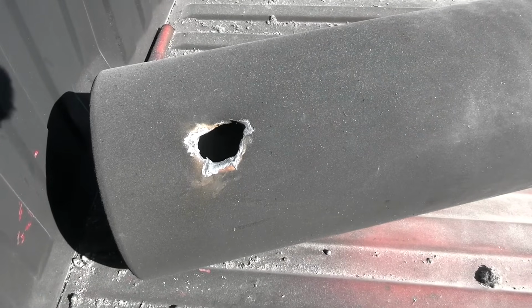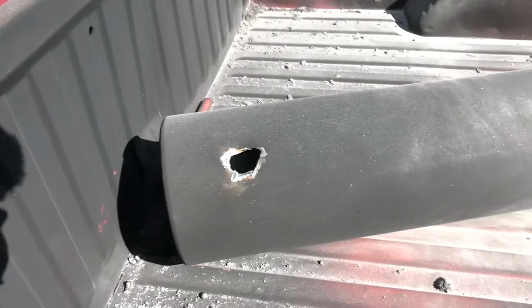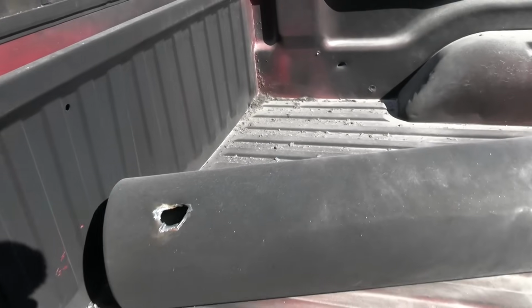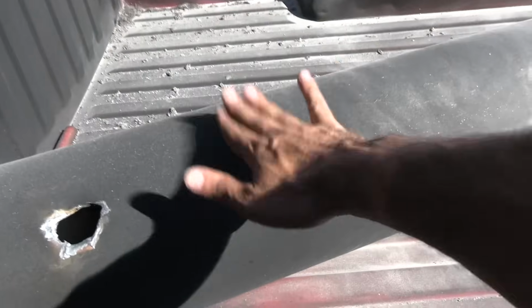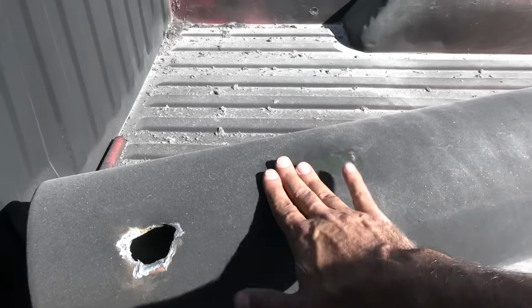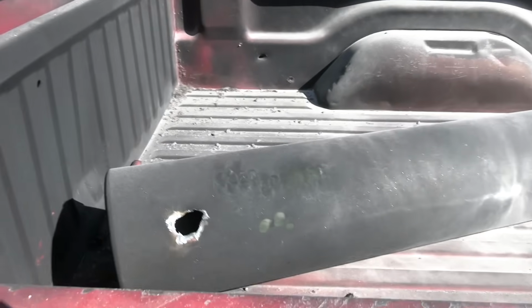We got a hole right over here. I can't see the other side. I don't know if it made a hole in the other side or not. Oh, look, Jasperi, there's fire inside this truck. Is this hot? Yes, but it's not hot. Oh, it's not that hot, actually. No, no hole in the other side.